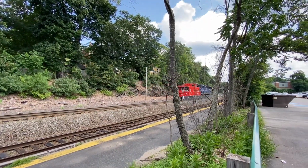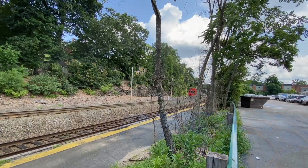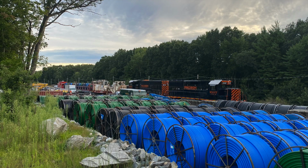If you're wondering, this is what the fully assembled wire train looks like. Here's a picture I took of it in Littleton just a few days before I left for college. Perhaps next time I'm home in Massachusetts, I'll be able to see this fascinating train in action.